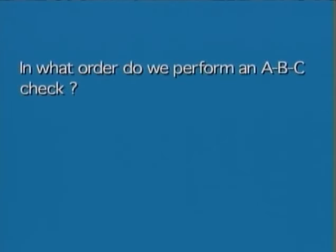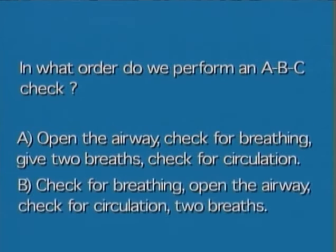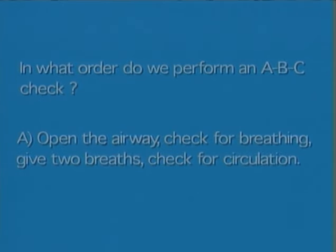In what order do we perform an A, B, C check? Is it A, open the airway, check for breathing, give 2 breaths, check for circulation? Or is it B, check for breathing, open the airway, check for circulation, 2 breaths? If you answered A, you're correct. Open the person's airway, check to see if they're breathing. If they're not breathing, give them 2 breaths, and if the breaths go in, check for signs of circulation.